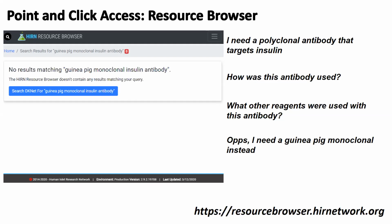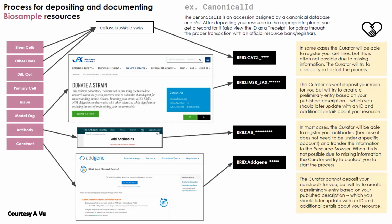But usually resources aren't ready to be cataloged unless they're first curated. And so really briefly, I want to show you how we do that. This is a process by which we take bioreagents, just one slice of the data that we are focused on, and then register that data and put it into an authoritative database. Now, that middle section that you're looking at is very familiar to dkNET. They're the experts, and they've been doing this for quite a while. And so how do we take advantage of that?